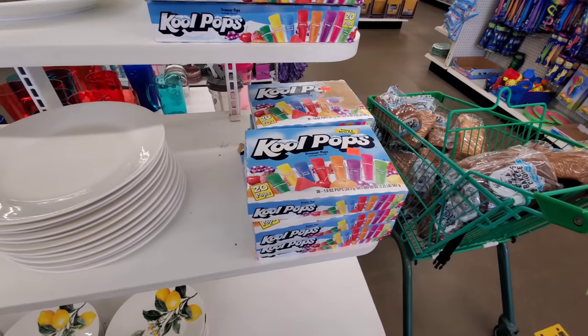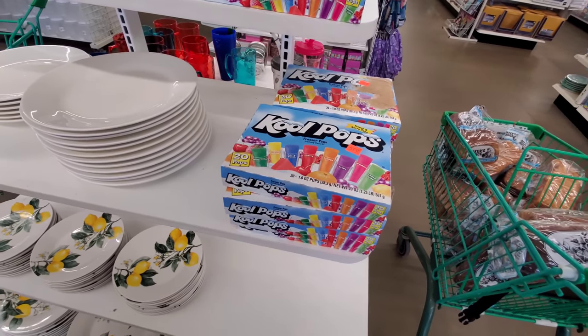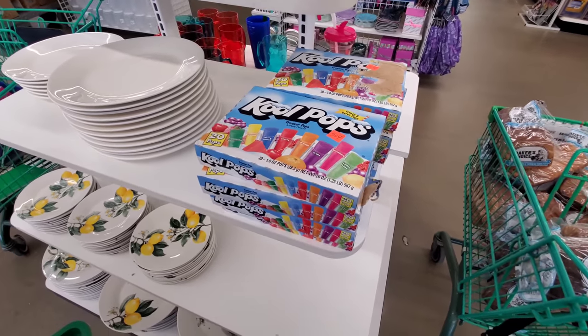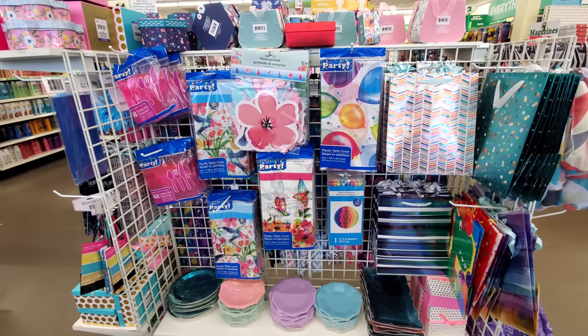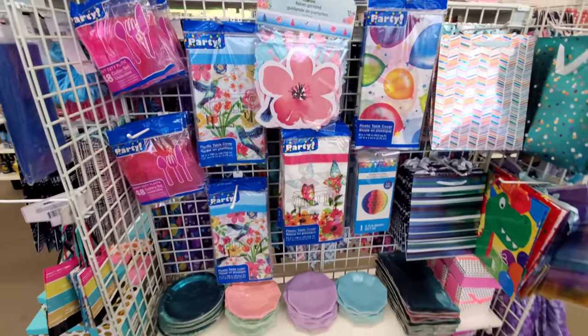These will keep you cool on a hot summer day. These things are so good and they're only 50 cents. I wonder why. Oh, maybe because the packaging is kind of roughed up, but hey, as long as they're okay inside, they're good. They got paper plates and more table covers, they have gift bags, everything you need if you're going to have a party or a get-together this summer. Good stuff.